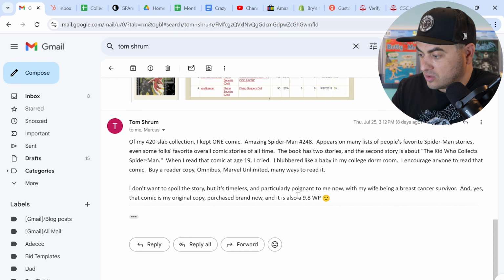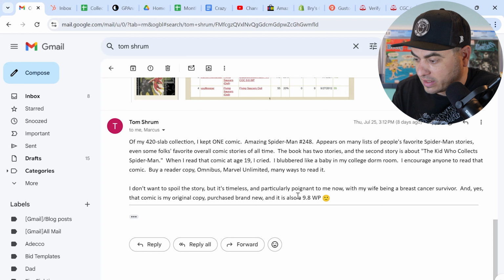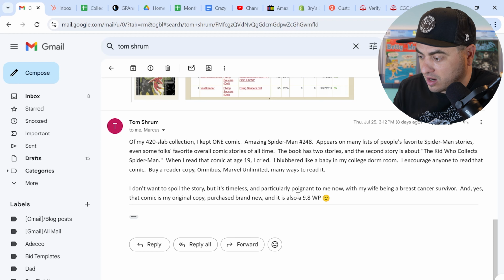The book has two stories, and the second story is about the kid who collects Spider-Man. When I read that comic at age 19, I cried. I blubbered like a baby in my college dorm room. I encourage anyone to read that comic.